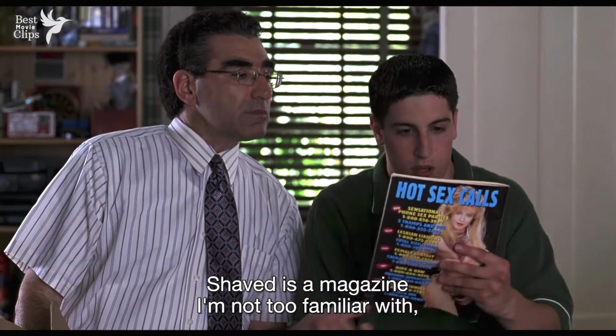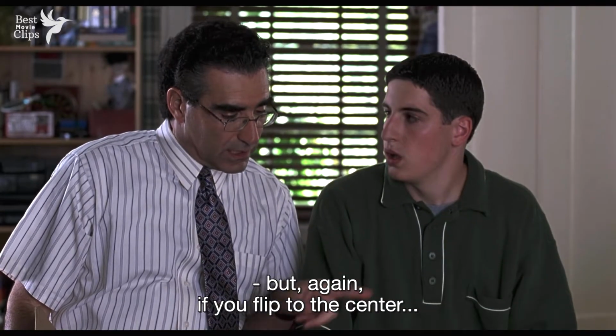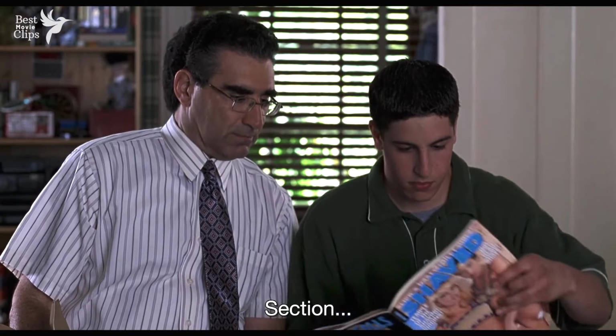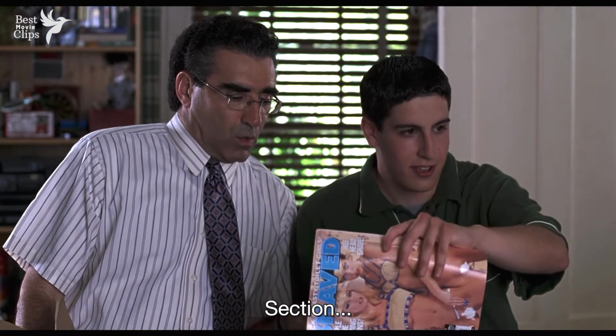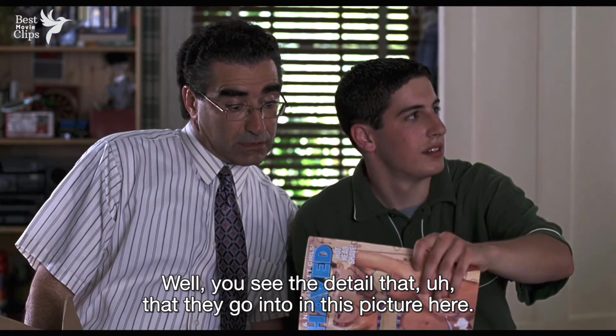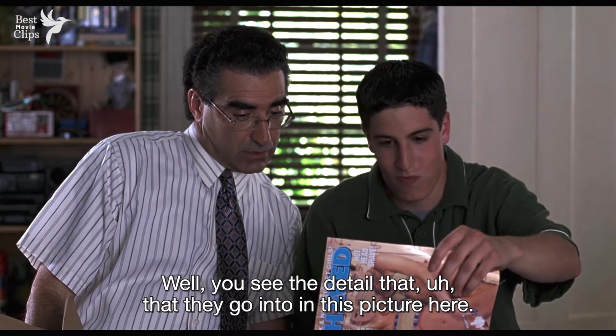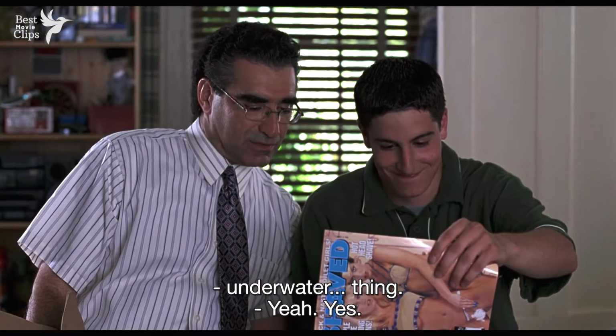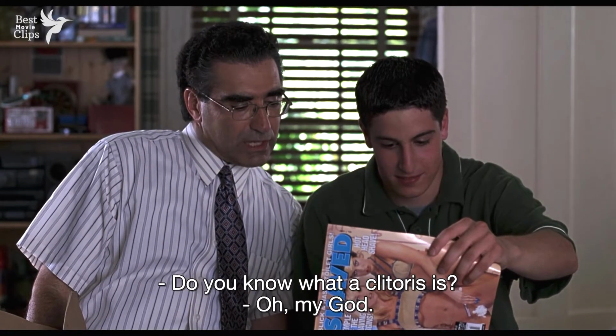Shaved is a magazine I'm not too familiar with, but again, if you flip to the center section, well, you see the detail that they go into in this picture. It almost looks like a tropical plant or something. Underwater. Do you know what a clitoris is?